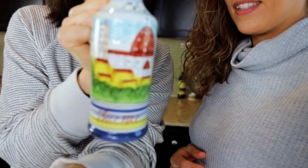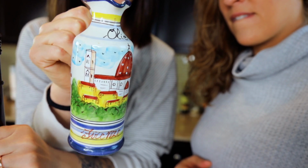And then just want to show everyone how cute our little olive oil thing is from Florence. Stop it. Handmade.